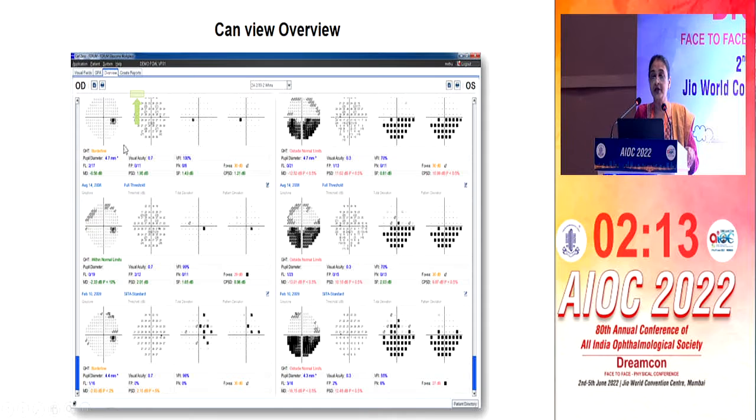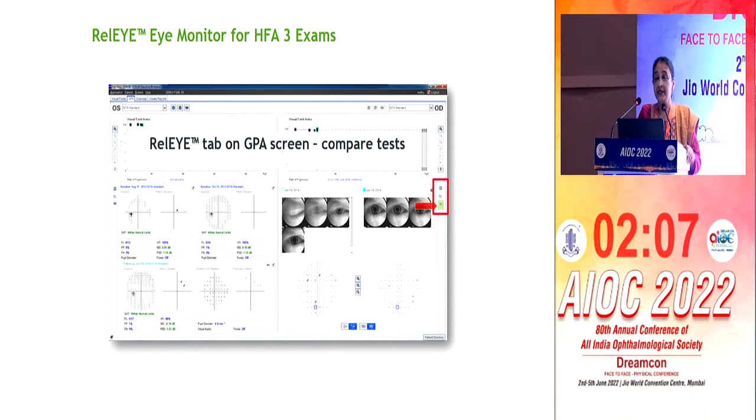Another option is that we can see the overview also, and in a single glance, we can see what is happening. Then this is real eye monitoring, which is available if you have got HFA3. If I want to know whether my patient was focusing or not at a particular point, I simply click at that point and it will show me exactly how my patient was focusing.